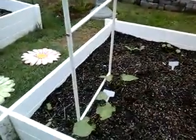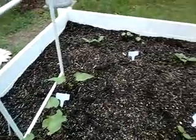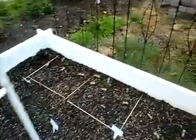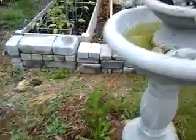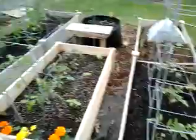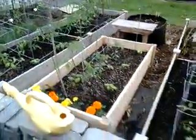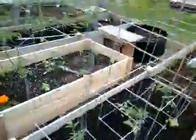We got the red scarlet runner beans coming up, and the zucchinis, and the cucumbers. The water got green. My tomatoes are all planted. Finally got them in, with basil in between them.